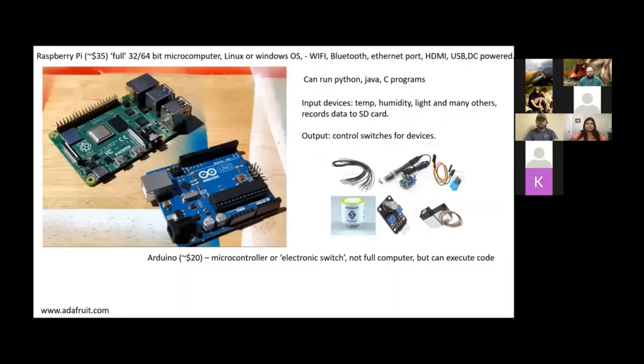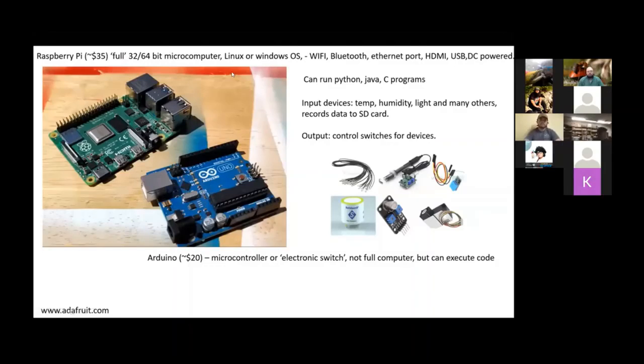And that really stemmed from the development of these super inexpensive computers that I want to tell you about, because that's basically what I want to tell you about, are these computers like the Raspberry Pi, which is basically, now you can get the Raspberry Pi 4 for about $35, and these are full 32 or 64-bit microcomputers, and they have complete operating systems that can run on them. Linux, for example, or even Windows operating systems can be run on these $35 computers.